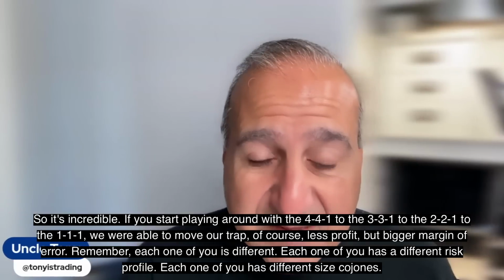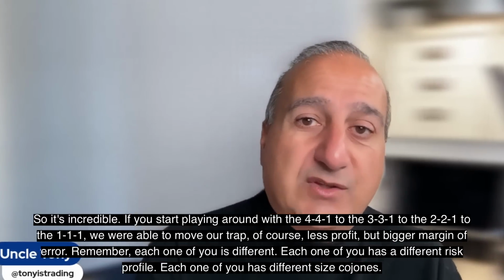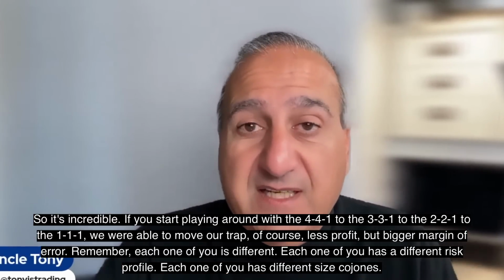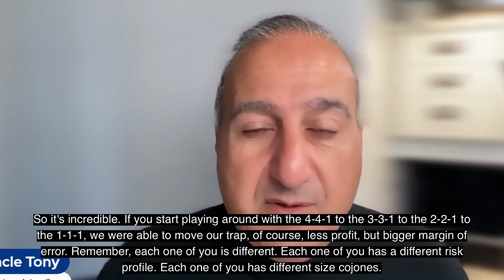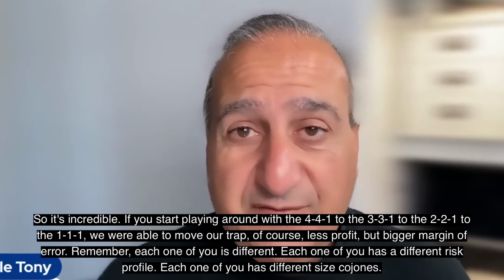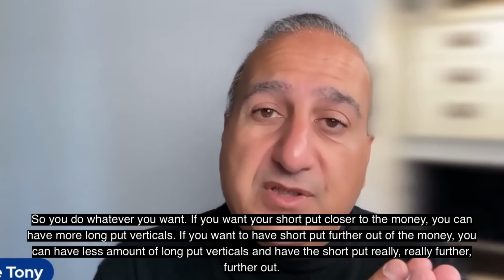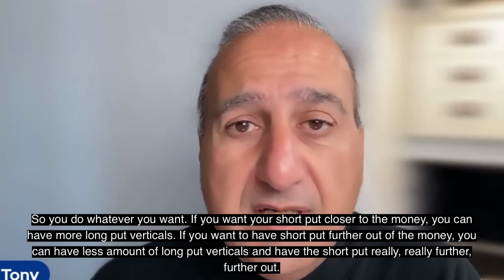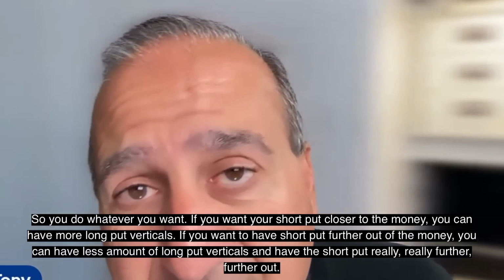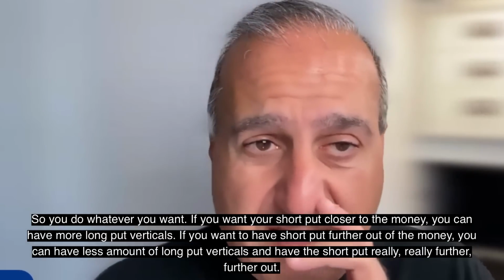So it's incredible. If you start playing around with the 441 to the 331 to the 221 to the 111, we were able to move our trap. Of course, less profit, but bigger margin of error. Remember, each one of you is different. Each one of you has a different risk profile. Each one of you has different size cojones. So you do whatever you want. If you want your short put closer to the money, you can have more long put verticals. If you want your short put further out of the money, you can have fewer long put verticals and have the short put really, really further out.